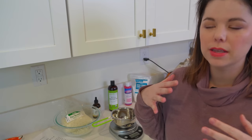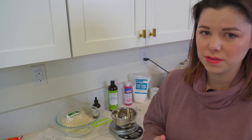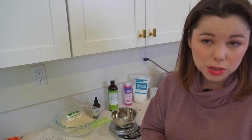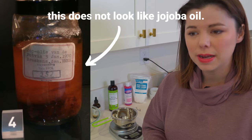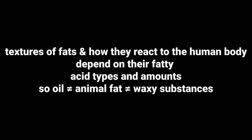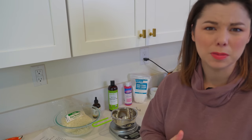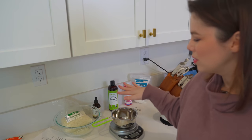Instructions, if you want to call them that, are here. Let's see what happens. This recipe is really straightforward. It's very simple. I will say that I'm not 100% convinced that jojoba oil is the best substitute for spermaceti. Everything I've read about spermaceti is that it has a more waxy texture versus oily, and I think that waxy versus oily is important. However, everyone says online that jojoba oil is the best substitution for it. I don't really fully agree with that, but I also haven't had the time to experiment to decide whether or not there is something else that is better out there. So that is what we're using today.